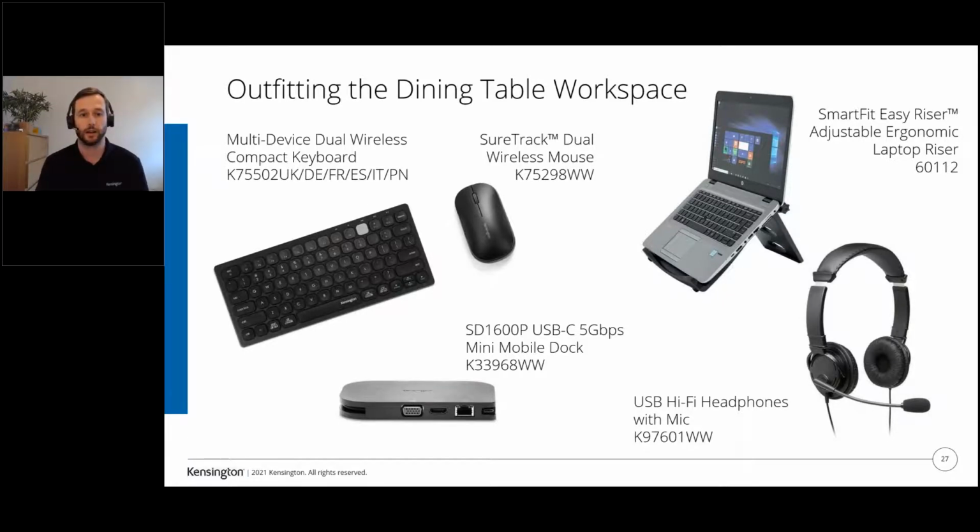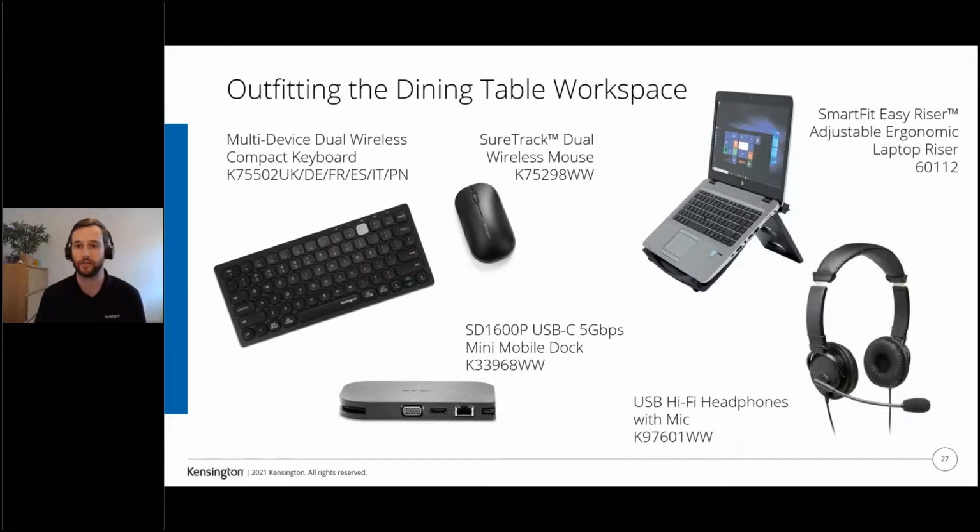So having a dual wireless compact keyboard as an example, it's very small, takes up less desktop space that you're working from. We have mice such as SureTrack mice that have track on glass sensors, so it doesn't matter what surface you're working on, they will track and work, and it's more reliable than working on the pad on your laptop, so it improves speed and accuracy. Mobile docking stations, as I say, a little bit lighter, can connect your peripherals quickly and easily. Again, adjustable, easy risers to adjust the height of the laptop to suit you as a user. And then again, having those headphones and mics for the audio visual conferencing side of things for communications that you work on.